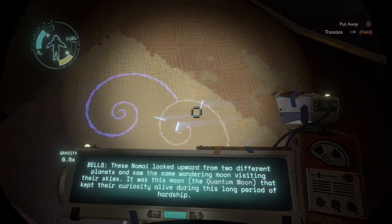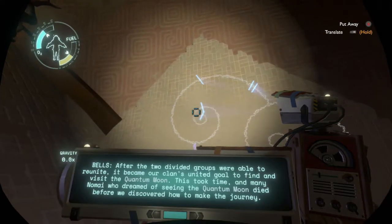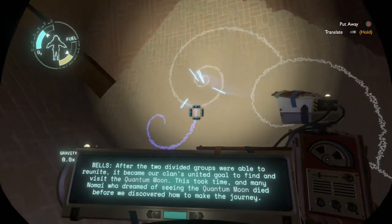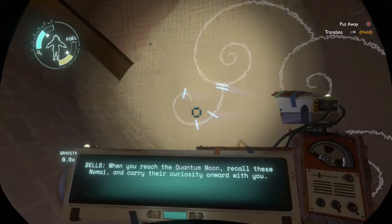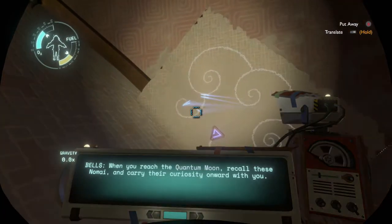These Nomai looked upward from two different planets and saw the same wandering moon visiting their skies. It was this moon, the Quantum Moon, that kept their curiosity alive during the long period of hardship. After the two divided groups were able to reunite, it became our clan's united goal to find and visit the Quantum Moon. This took time, and many Nomai who dreamed of seeing the Quantum Moon died before we discovered how to make the journey. When you reach the Quantum Moon, recall these Nomai and carry their curiosity onward with you.